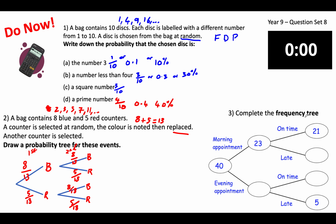Over here, frequency tree. Now, frequency tree is different to a probability tree because it doesn't show probability. It shows frequency. Now, frequency is just another name in maths usually for how many. Yeah, so I got confused with what I was writing there. How many, that should say. How many is basically what we mean by frequency. Right, with the frequency tree, the number at the start is the total number of things, and then we've got some options going along.